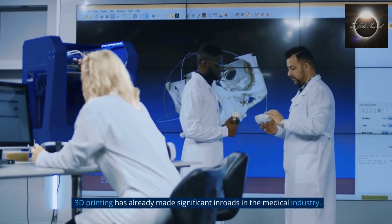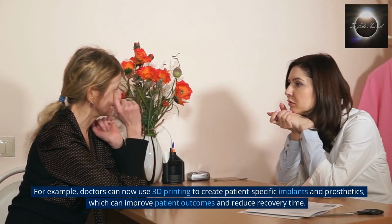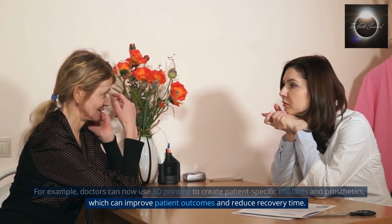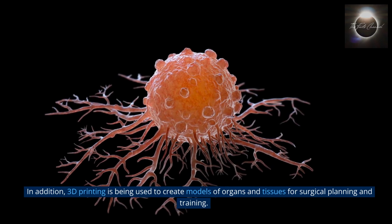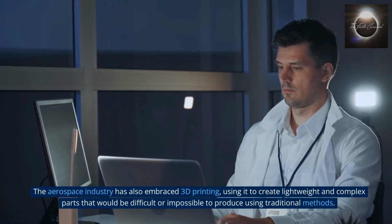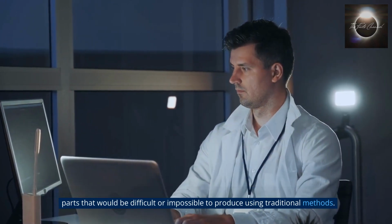3D printing has already made significant inroads in the medical industry. For example, doctors can now use 3D printing to create patient-specific implants and prosthetics, which can improve patient outcomes and reduce recovery time. In addition, 3D printing is being used to create models of organs and tissues for surgical planning and training. The aerospace industry has also embraced 3D printing, using it to create lightweight and complex parts that would be difficult or impossible to produce using traditional methods.